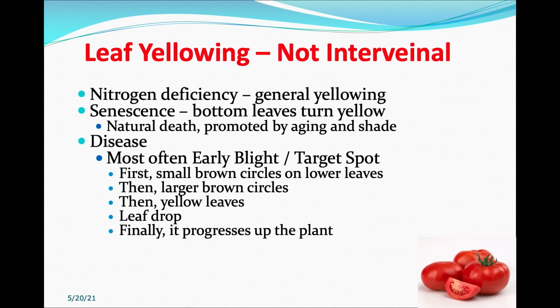If it's just the bottom leaves and they're totally yellow, not interveinal, just yellow, sickly looking, they're shaded, and it's called senescence or aging, old age. So they're not producing anymore. You can snap those off. It's not going to hurt a thing to snap off yellow leaves at the bottom.